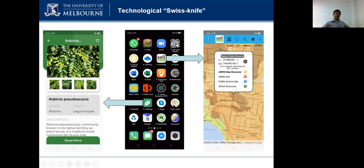We don't have students use FieldFriend in isolation, so we get students to use the phone as an educational technological Swiss knife, with other apps that relate to it. So the LeafSnap app for field identification of plant species, and also soil maps. What we are hoping for them to do is to pull knowledge and information from different places and try to figure out the interrelationships between, say, position in the landscape, soil characteristics or soil type, and plant distribution or plant types as well.